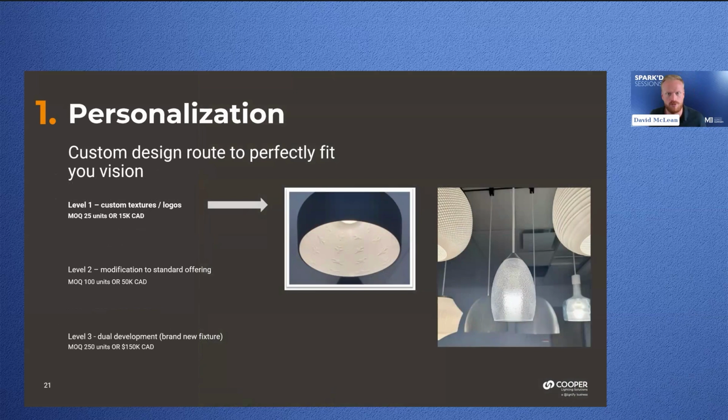So you see the inner reflector here. This was done in an airport lounge where we were able to incorporate airplanes on the inside. We've even done cats and dogs for a pet chain store. And then the image on the right here, you're seeing some standard textures now, but they actually started out as a custom or an ETO project for us. You see crushed glass, or we've got our woven oval, which is like a basket weave. So it's actually got small holes so you can see the light bleeding through.